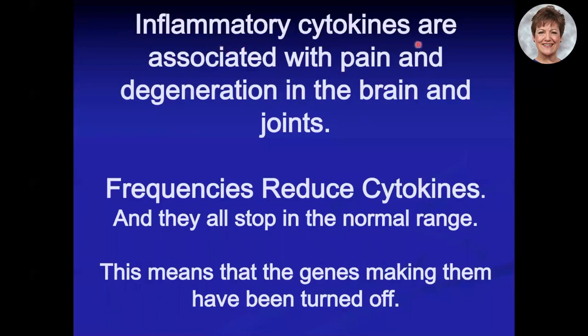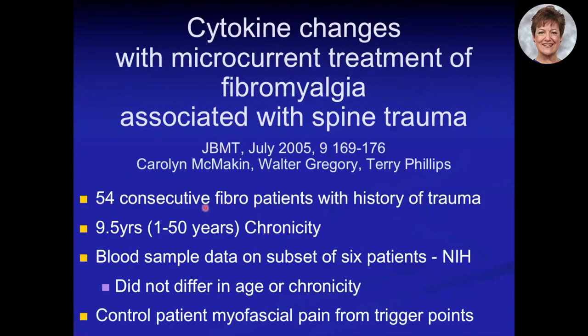So inflammatory cytokines are associated with pain in the nervous system, and degeneration in the brain and the joints. All of the neurodegenerative diseases have at their source inflammatory cytokines. The frequencies that we used in one study on fibromyalgia associated with spine trauma reduced inflammatory cytokines by factors of 10 and 20 times, and they all stop in the normal range. This means that the genes making these inflammatory cytokines have turned off. So it's impressive enough to think that we could take 54 fibromyalgia patients.